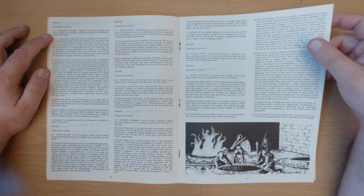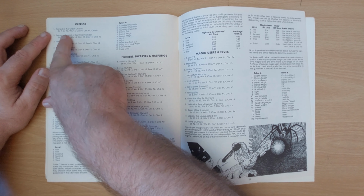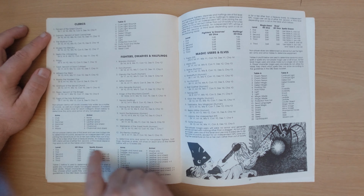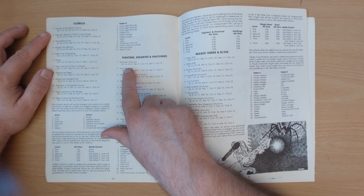Credits page there. Then we've got various random tables of characters. So, Farned of the Great Church, Dorum, servant of St. Carmichael for clerics. Fighters, dwarves, and halflings. We've got Brandon, a human. Evro, a human. Right down to Zephon, the dwarf. Shorembo, the halfling. Different magic users and elves. We've got Presto, the elf.